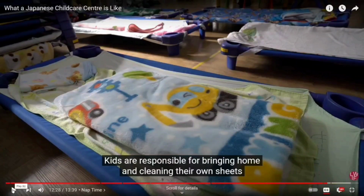We use cots just like these, cots or mats. Some childcare centers we use mats. Some are using cots like these. They are plastic cots exactly like this. They are very similar, and they are very durable too. Very durable, and they have blankets and sheets.